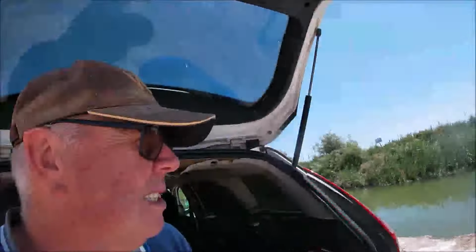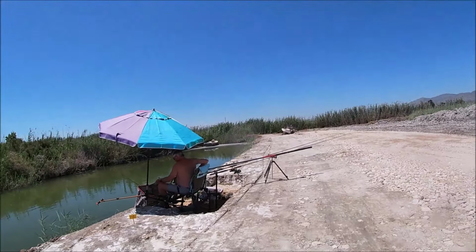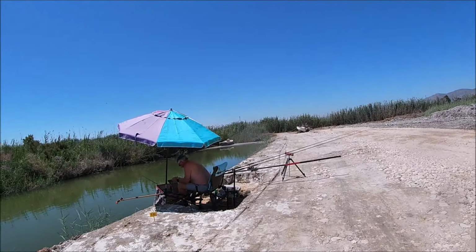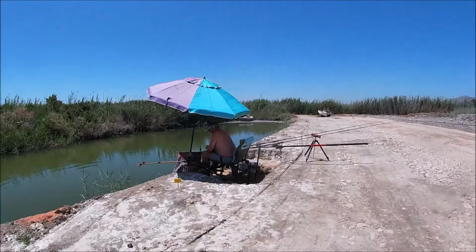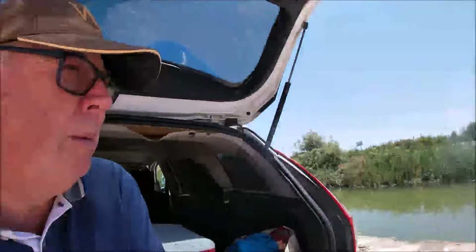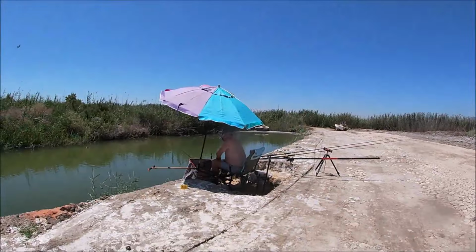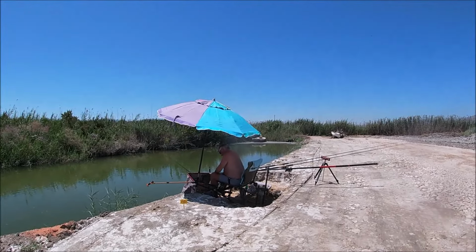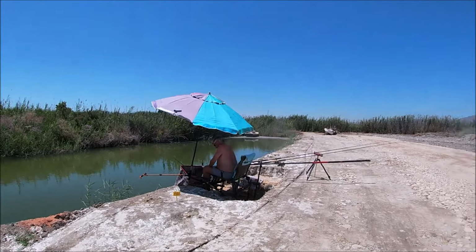Before they altered all this, this was the best peg. But now the water comes in up there near where that boat is. And seems to have cleared the water up quite a bit. And it's never really fished since. They say he's been fishing now quite some while, and that's his first fish. Hopefully it'll improve.